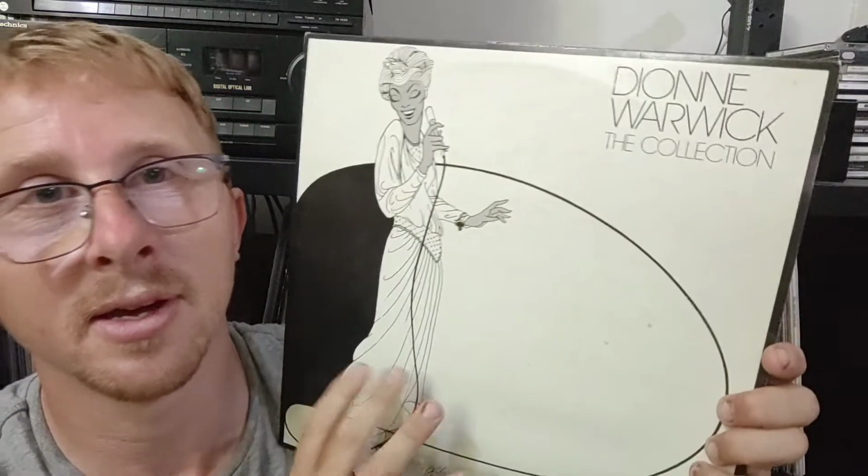But I've never seen it around before, and it's got all the hits on there, all the way into the 80s. Those two great 80s hits she had, as well as all her oldies from the 60s and 70s. So I'm pleased with this. Not so much with the cover, but I'm pleased with the actual material. It's a cheap record.